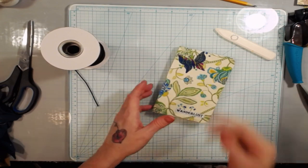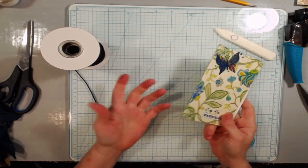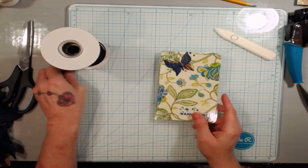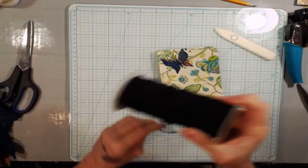You can get that. Hi, Patricia. So, you can get any kind of elastic, or you can get this kind of elastic, whatever kind you want.